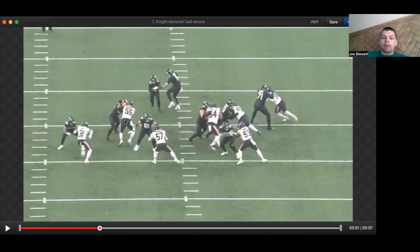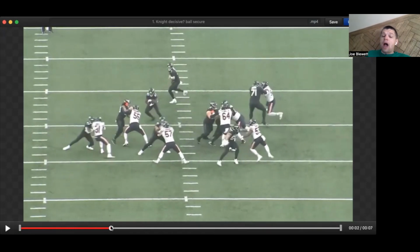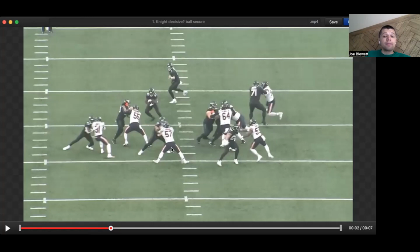He sees 55 crashing to the inside with inside leverage. At this point, you have to be decisive, right? This is the point of, okay, either attack the inside and try to work off the block to the inside with whoever this is climbing, I think it's Max Mitchell climbing, or bounce this run to the outside and trust that Corey Davis is going to keep outside leverage. But either way, you have to be decisive here.